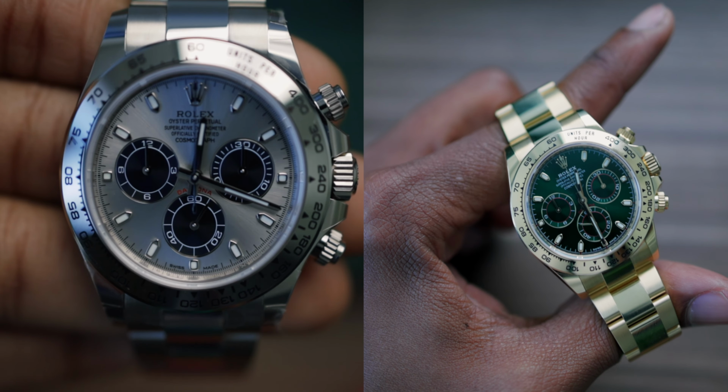This green dial Rolex Daytona strikes even more when compared to the stainless steel or the 116509 in white gold. The size, the material, the dial all set this specific Daytona apart from the rest. This is a stunning watch, and to me, honestly, it's unbelievable that I got it. The green is unbelievable. It pops on the wrist even more.